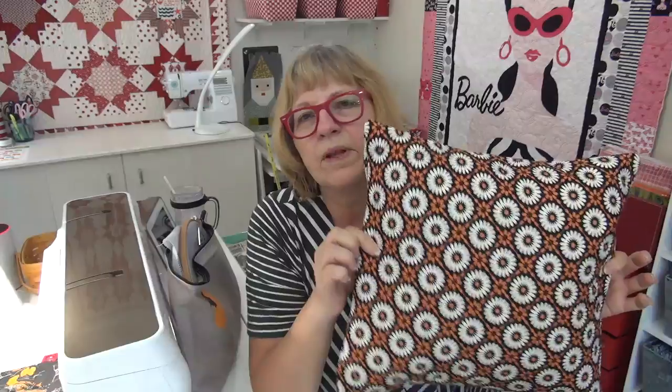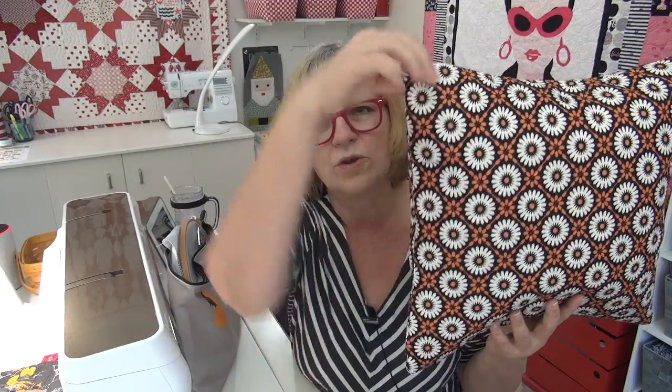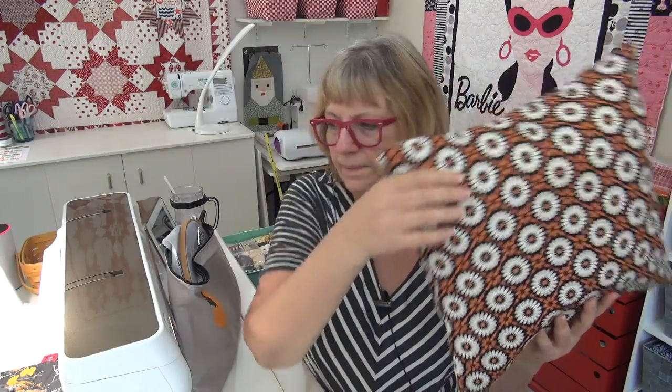And I made the pillowcase a little bit loose so that it's not pulling. I don't like it when they pull, so it's a little bit loose. And this pillow is more rounded, like the corners of this pillow form are rounded. There's really nothing in these, but because this is quilted, they stick out very nicely.